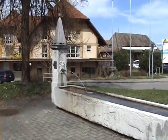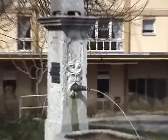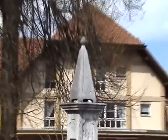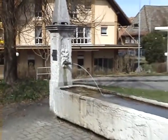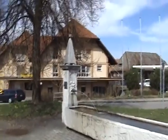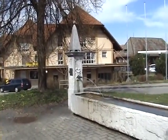So here we are in Hindelbank, next to Bern. This is the devil with his horns. There's an obelisk here with a grain on it. And the obelisk stands for the god Osiris and the water for the goddess Isis. And actually in Switzerland there are many fathers who can't see their sons.